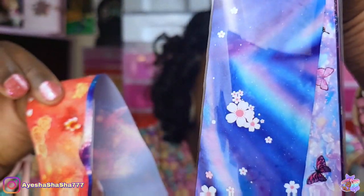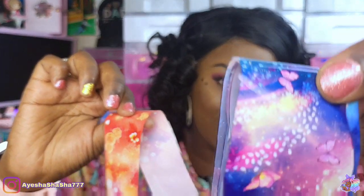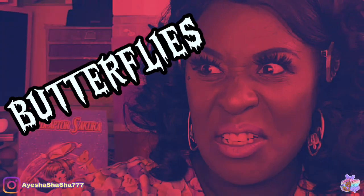We've got some lovely sakura blossoms here. Kind of like a very galactical blossom here. What's this? More butterflies flying through the galaxy. Man, this really isn't my box. At the same time, it is my box. It's like, ooh, magical, enchanting butterflies.